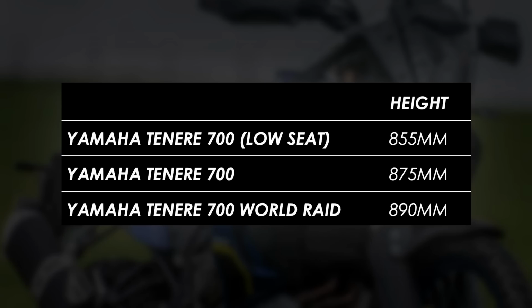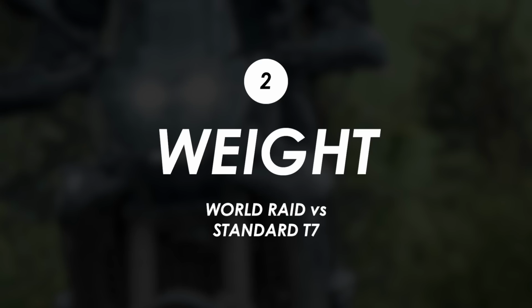But if you're unsure, then get yourself down to a dealer and have a sit on it, and if it still feels way too tall, then the standard bike with the low seat is 35mm lower, which is a massive difference. Another factor would be the weight.